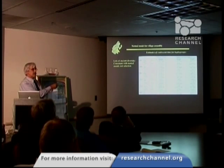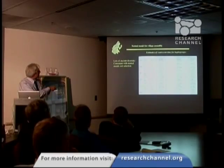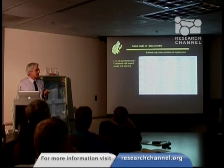These are the coalescent times, meaning the formation times of the various lineages that are dominant in this region. So they go back roughly 29 to 35,000 years. If selection were strong, that diversity would not persist. Imagine that these are small communities, small villages in which drift is pulling out rarities rapidly. These populations were nucleated in small groups where drift would have been rapid. So it's consistent, we think, this is evidence for a neutral model applying to these human communities.